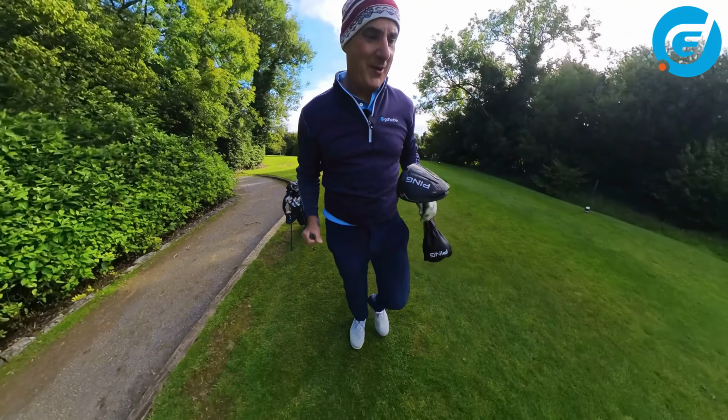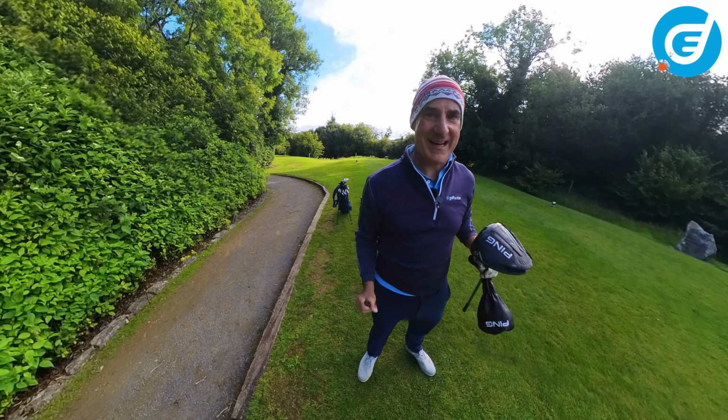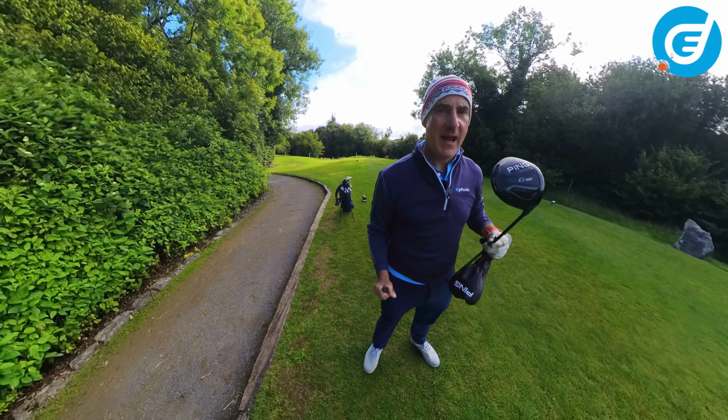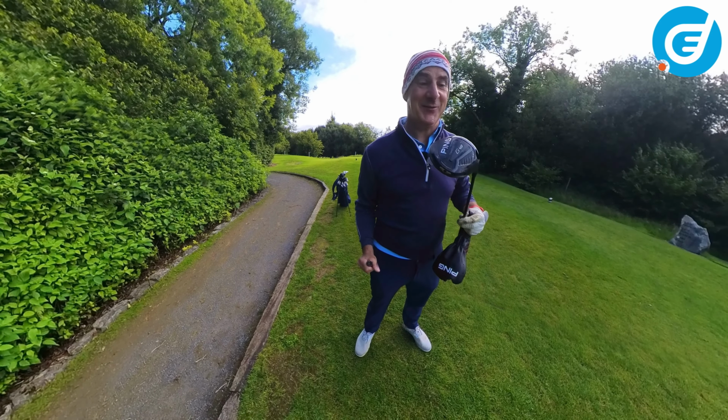Big news, guys, too. I got a new driver. Well, not new, Golfbidder new to me. 888 head shaft grip, Ping G410. And I'm absolutely loving it so far.